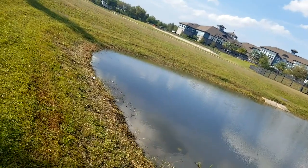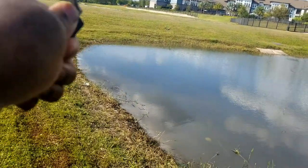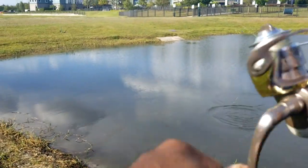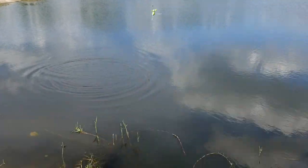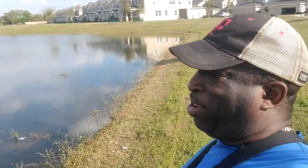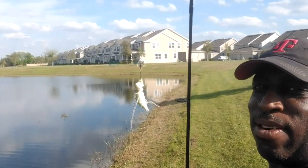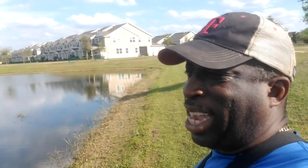There we go. There we go. Oop. Ooh, that little one. That little one threw that one away. All right, well, you saw that one, everybody. The little one threw it away, but that's okay. He was small, but aggressive, and he was ready to strike that Gizmo. So we're just gonna keep on going and see what we can make happen.